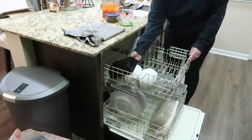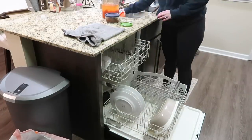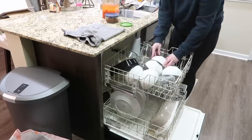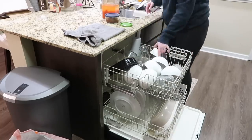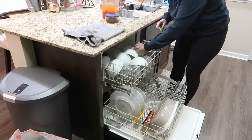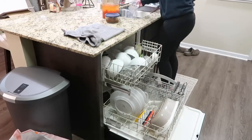Getting rid of leftovers makes for a ton of dishes, as you guys can imagine, so I'm gonna take some time to load up our dishwasher and just clear the sink out a little bit. The next project that I have requires a lot of sink space, and I have been wanting to do this for many, many months now, but I have just not made the time.